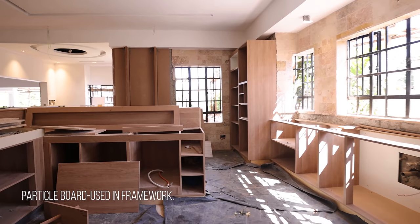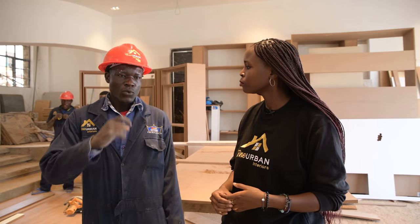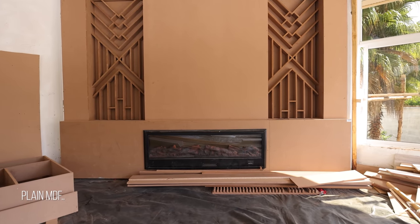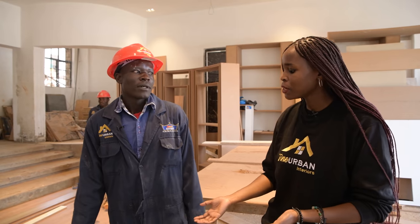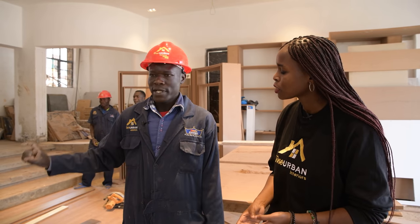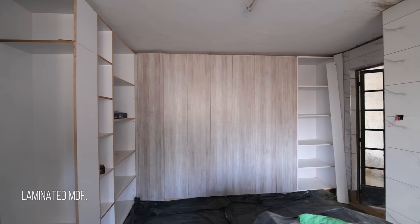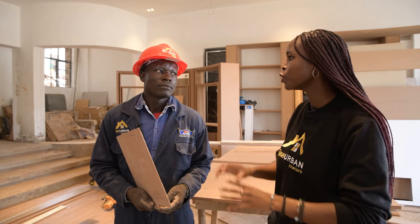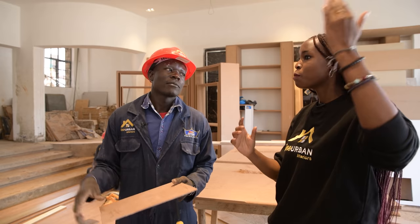You said plain MDF? Yeah, plain MDF, we use where we are going to paint or to spray. Where we are going to spray, we normally use plain MDF. And laminated MDF, we use indoors for finishing. So I've told our audience that we're in a space where we're going to do some pieces for the living room, some for the laundry room, some for the bathrooms, the bedrooms.